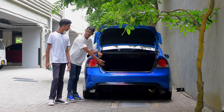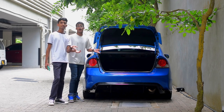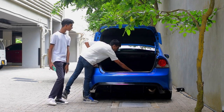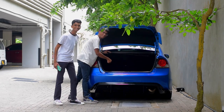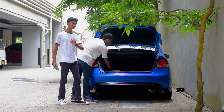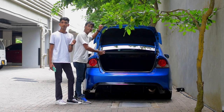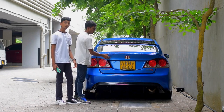So, trunk capacity: 485 liters. Which is a lot for us. It's a sedan, it's a family car. Exactly, after all, this is the only Type R that came as a sedan. You have your Toyota accessories kit, and a Honda book and all that good stuff. The toolkit, we have the owner's manual too. And actually a decent amount of space. It's a sedan, so it is a normal capacity space, which is really great.